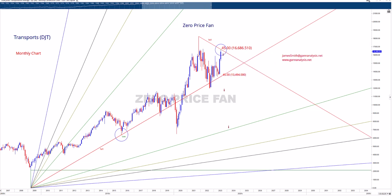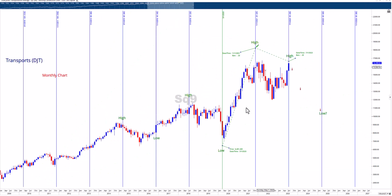That's what we're saying. And you can see here, if you start from this low, 20 months later you have a high. And then from that high, 20 months later, it might be a lower high. So a 20-month cycle might be at work here. This is the 20-month cycle anchoring from the low in March of 2020. And you can see here, same thing: 20 months into a high, 20 months into a possible lower high.